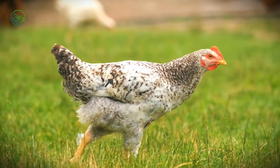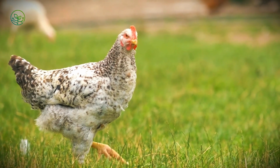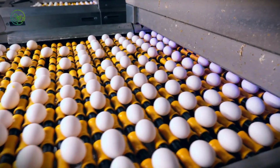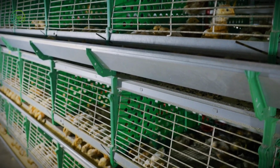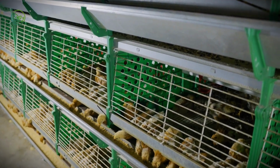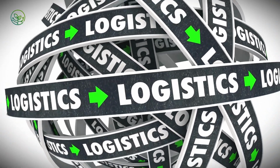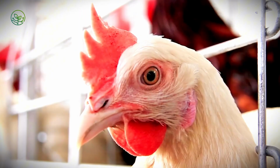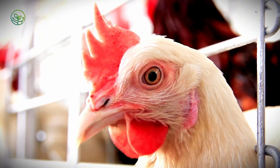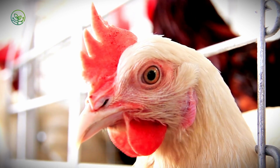These innovations have lowered mortality rates, allowing birds to travel longer distances safely. Tracking technology has transformed poultry logistics. GPS-enabled systems provide real-time updates, allowing transporters to adjust routes when delays occur. Traffic congestion or long border queues can be costly, so logistics teams redirect shipments when necessary. RFID tags on crates help monitor specific groups of chickens, ensuring compliance with transport regulations.